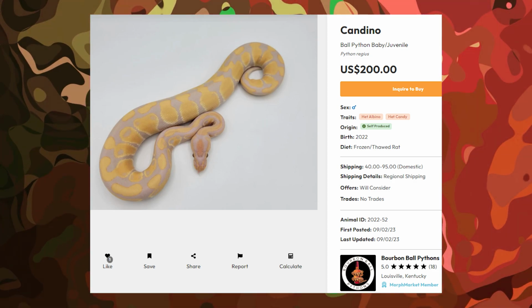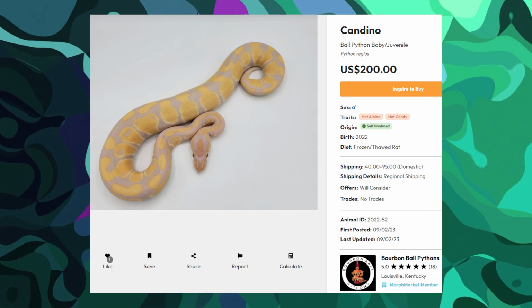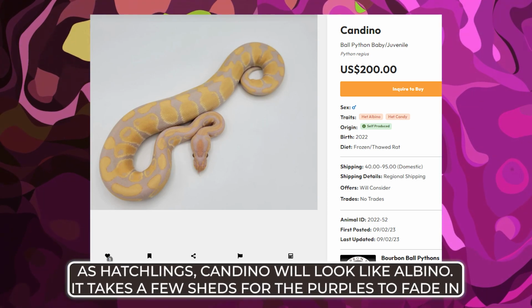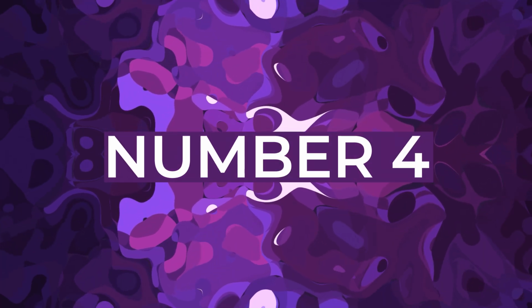Here's another really great example of what I'm talking about. Much brighter than the Candy typically is, but also the lavender colors. And again, all of this, the Candino, the albino, and the Candy, under 250 bucks, and a recessive. So why not just get both and make your own Candinos?